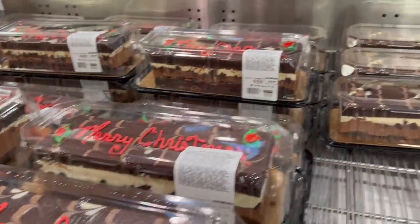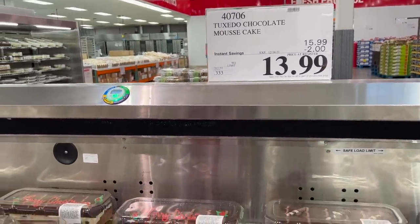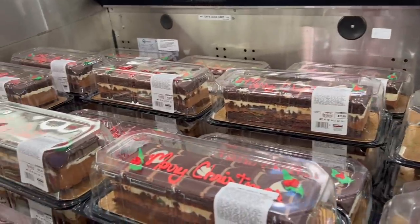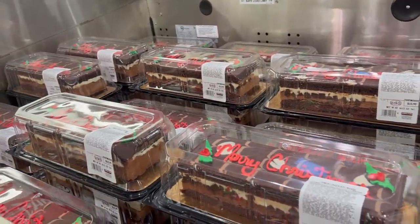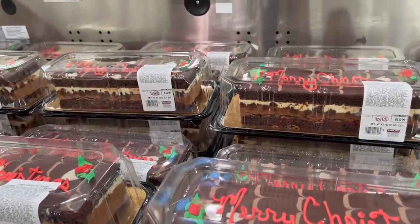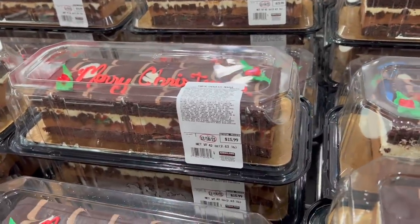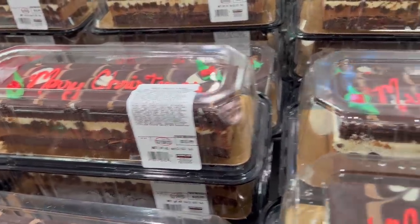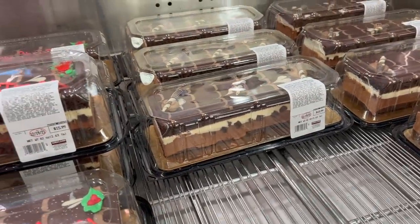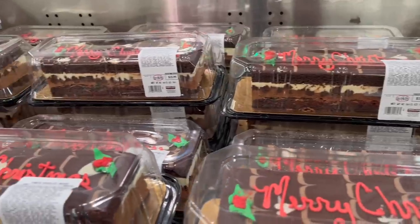The tuxedo chocolate mousse cake is on sale, $15.99, $2 off, $13.99. We had one of these a couple of weeks ago, but they now have one that says Merry Christmas on top of it. So they have one decorated for Christmas. Again, $13.99, $2 off the normal $15.99 price. These are really, really good. These are really, really amazing. We actually got one of these a couple of weeks ago, but now they have the Merry Christmas ones too, the ones that have Merry Christmas on top of them.